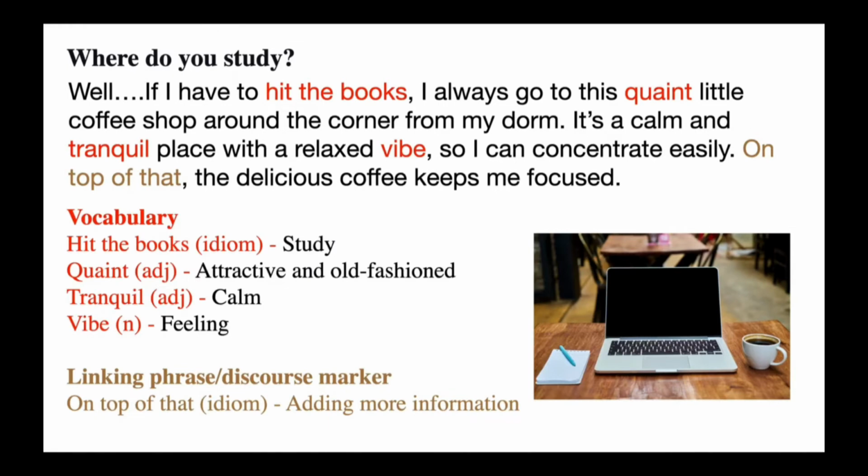Let's look at the vocabulary I've used here. So, to hit the books. If I have to hit the books, this is an idiom. And it's basically to study. To hit the books is to study. Quaint is an adjective. It means attractive and old-fashioned. Tranquil is an adjective. It means calm.